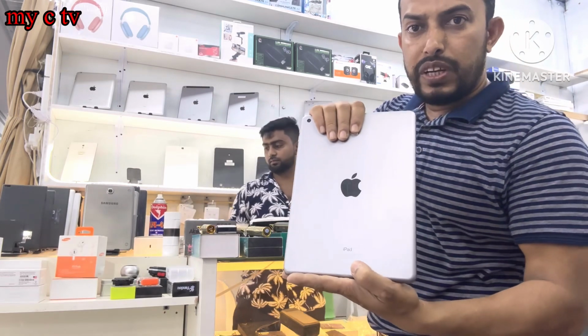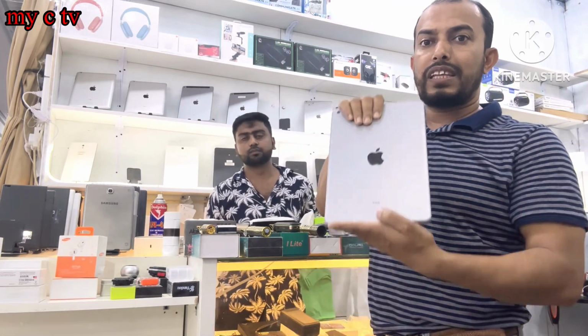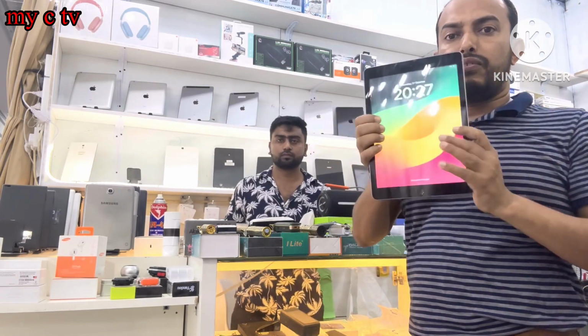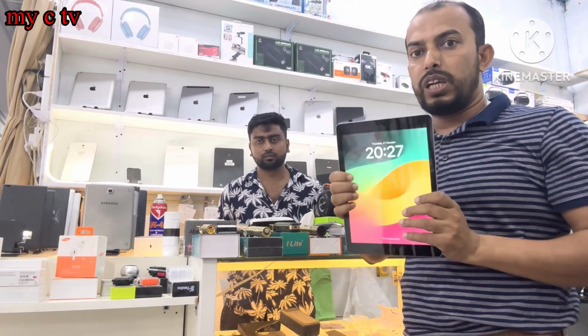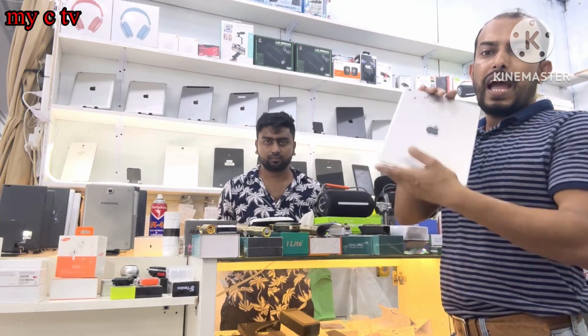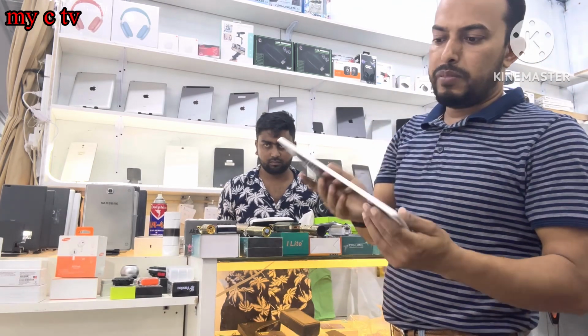iPad 5, 32 GB. This is iPad 5, 5th generation. Right now we have 32 GB available. Shahabuddin will give you a good price. This is iPad 5, very good offer, good price. Only how much? 250 dirham. iPad 7, 8, 9, we have all available right now.